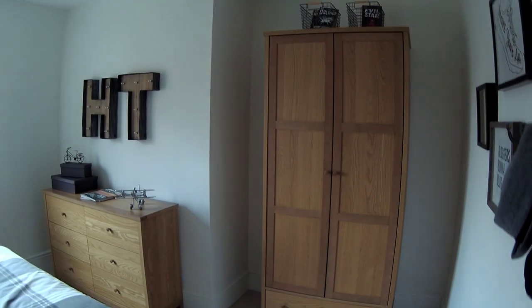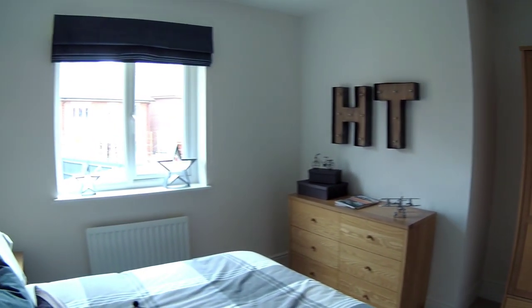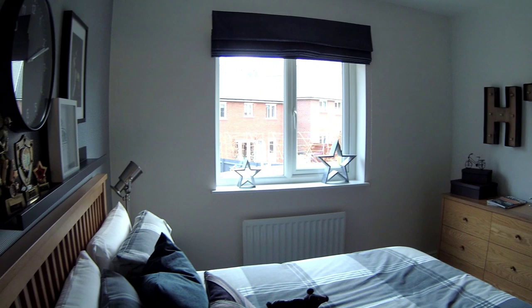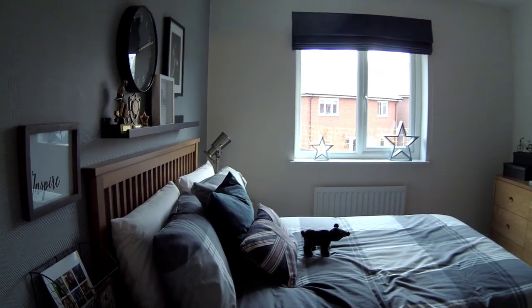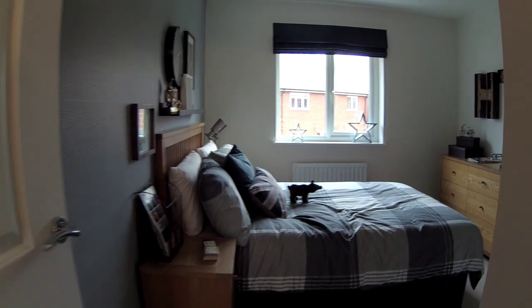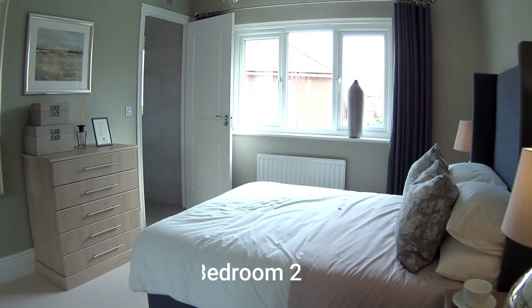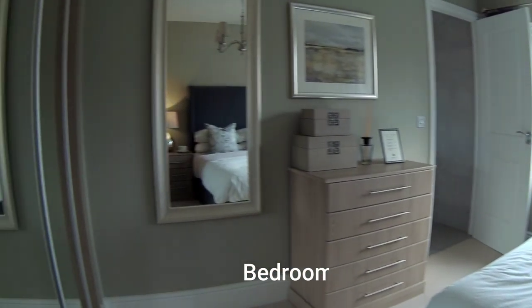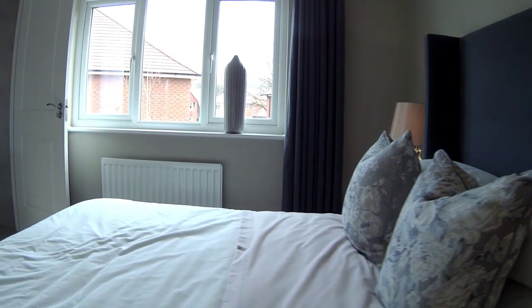Bedroom 3, 3 metres 65 by 3 metres 13. Very similar to bedroom 2, isn't it? Yeah. Quite a big window, tall windows. Mm-hmm. Next door we've got bedroom 2. No, bedroom 2 has got an ensuite.